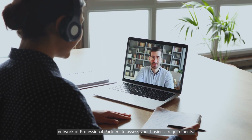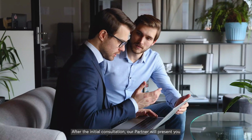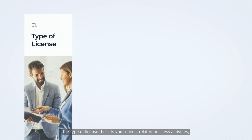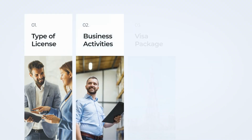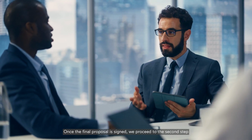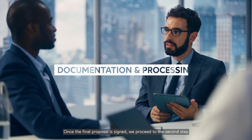The first step is to schedule a consultation with a member of our global network of professional partners to assess your business requirements. After the initial consultation, our partner will present you with a proposal that outlines the type of license that fits your needs, related business activities, your visa package, and office solutions that are available for you. Once the final proposal is signed, we proceed to the second step.